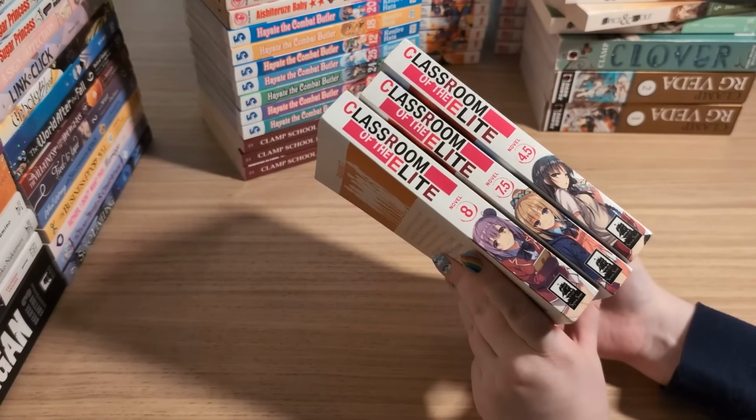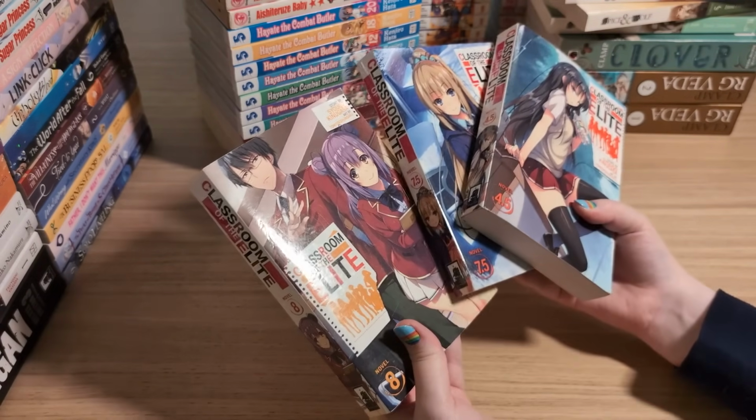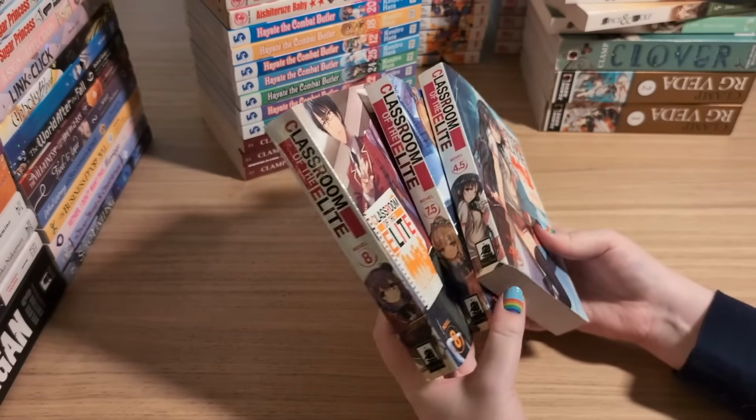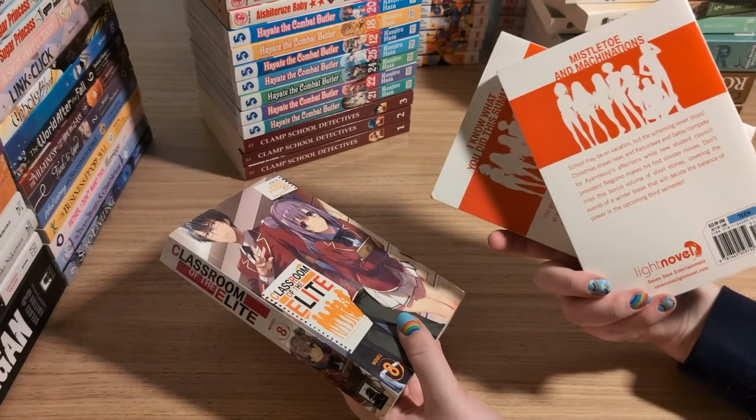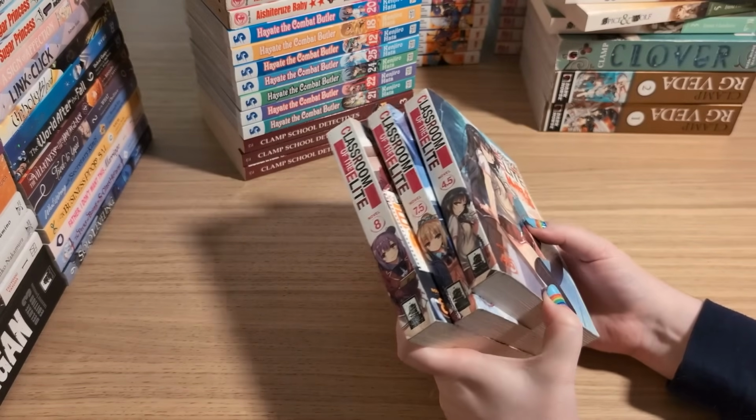And Classroom of the Elite 4.5, 7.5, and 8. I did not realise there were that many like 0.5 volumes. Still don't really get it. I understand the concept, but putting it in my spreadsheet just makes it more annoying and makes me grumpy.